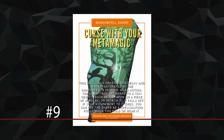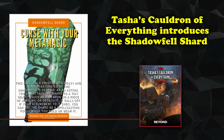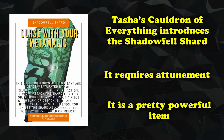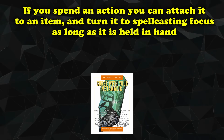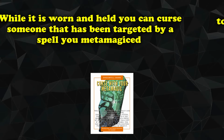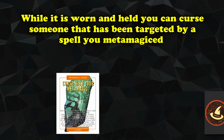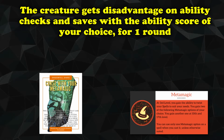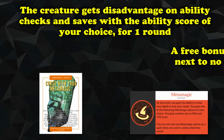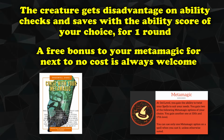Giving off incredibly dark vibes at number 9, we have the Shadowfell Shard from Tasha's Cauldron of Everything. While this rare item requires attunement, it gives powerful benefits while attuned. You can attach it to another item as an action, and you can use it as a spellcasting focus while it's held or worn. So long as you have it held or worn, you can curse 1 creature targeted by a spell that you're using metamagic on, giving them disadvantage on ability checks and saves with the ability score of your choice for a round. This is just a free benefit added to your metamagic, as long as you have this crystal on you.